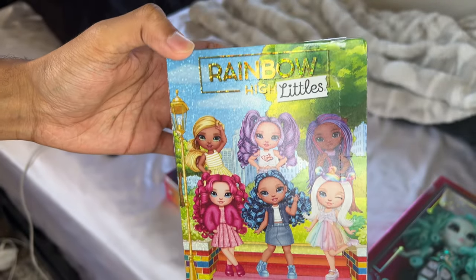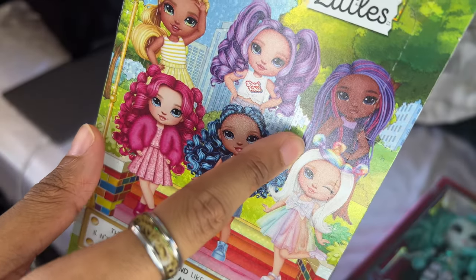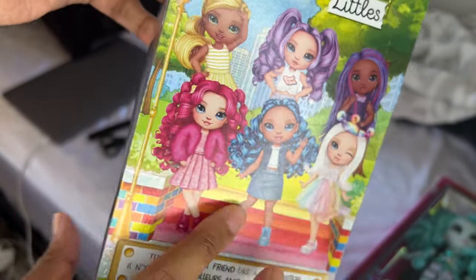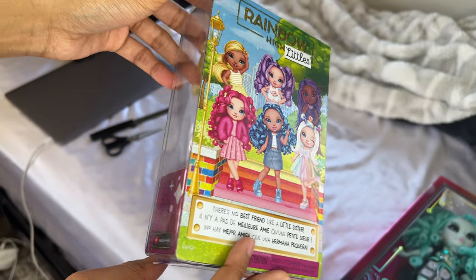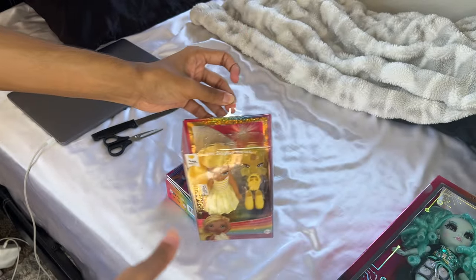Ooh, that's a really pretty picture on the back. There's no best friend like a little sister. Her hair is cute. Don't like the dresses and stuff, but I guess it's good for what they are. I just really want to see if these are in fact worth $10 or not. So let me open them up.